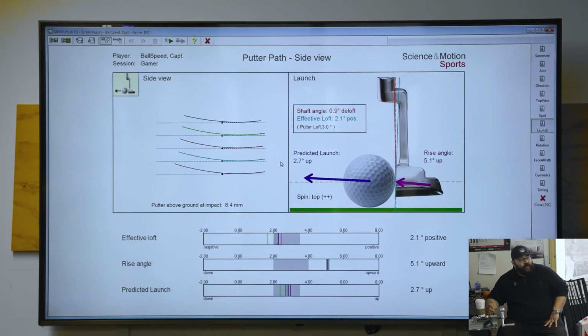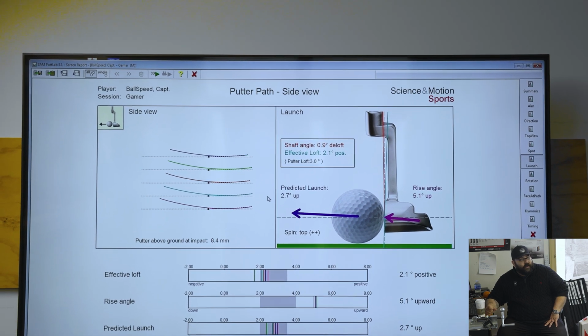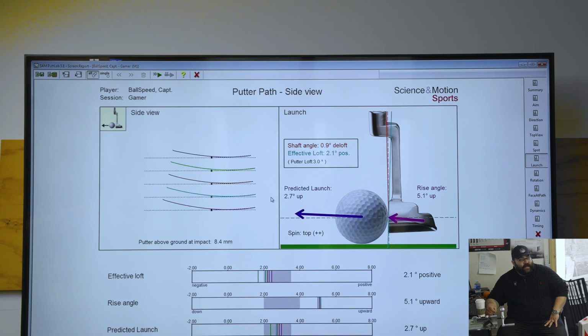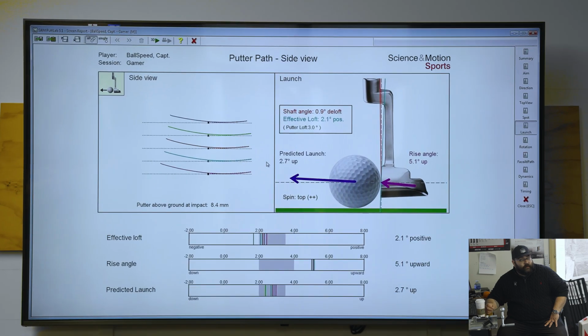Everything else is really good. In terms of shaft angle, you de-loft the putter 0.9 degrees. This brings your effective loft to 2.1 degrees, and it brings your predictive launch to 2.7 degrees up, and you are creating top spin. Which is good. This is pretty much a perfect screen here, Ian. Everything about this, really good.